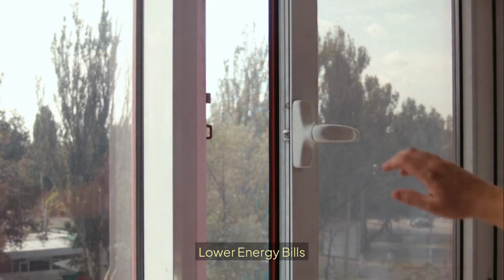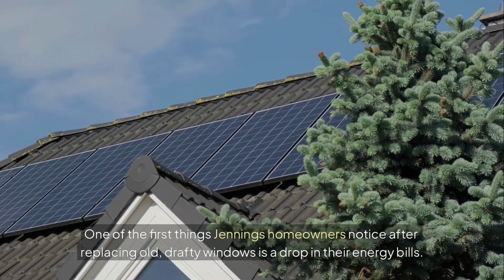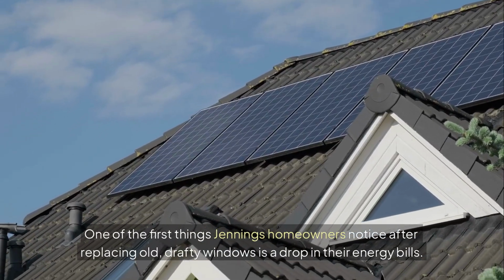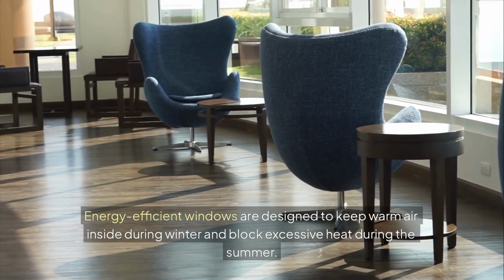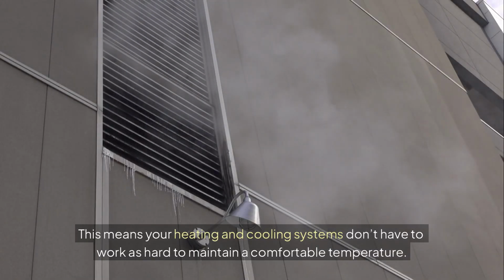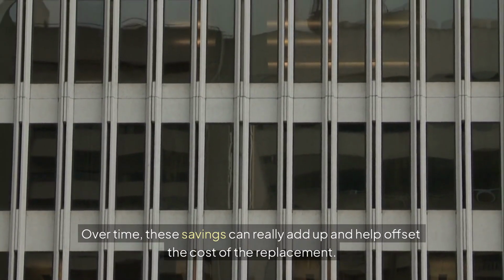Lower energy bills. One of the first things Jennings homeowners notice after replacing old, drafty windows is a drop in their energy bills. Energy-efficient windows are designed to keep warm air inside during winter and block excessive heat during the summer. This means your heating and cooling systems don't have to work as hard to maintain a comfortable temperature. Over time, these savings can really add up and help offset the cost of the replacement.